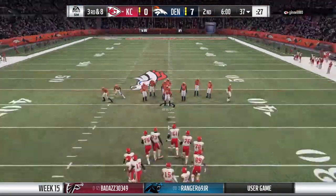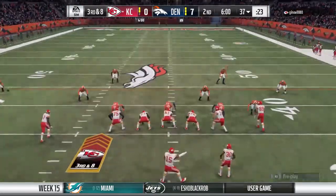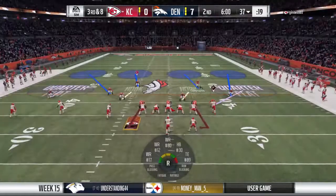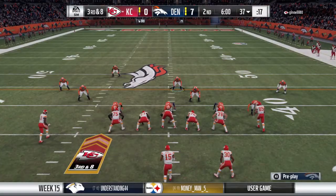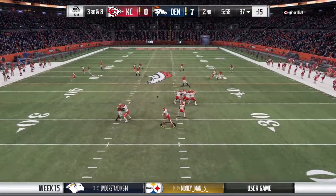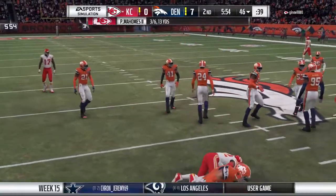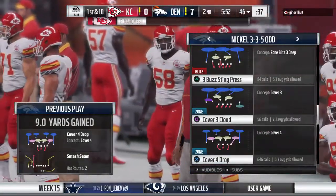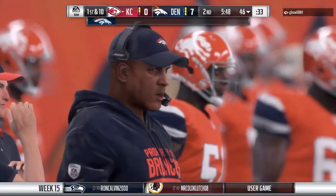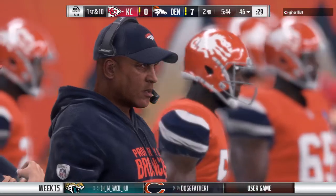And the Broncos go to a nickel set on 3rd down. Yeah, they've got an extra DB out there. Working from the gun, Mahomes. And Wilson has it. And he brings this up to the 46. Good enough for the first. 9 yards on the pickup there, and it keeps the drive alive.